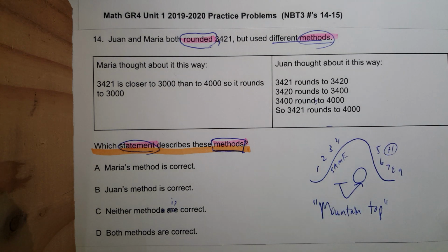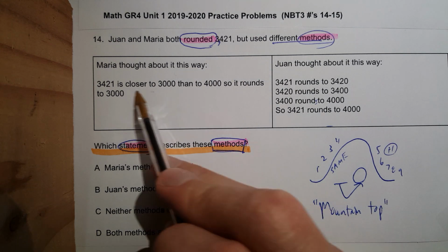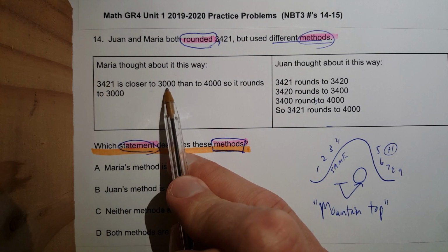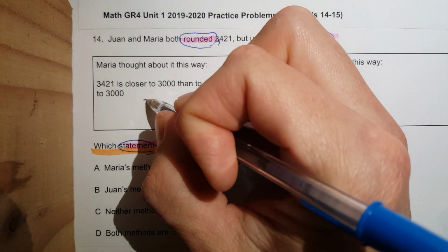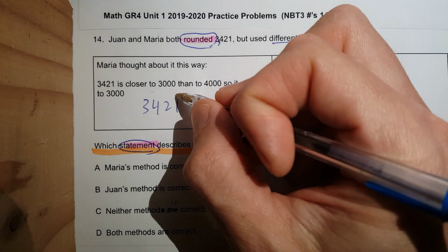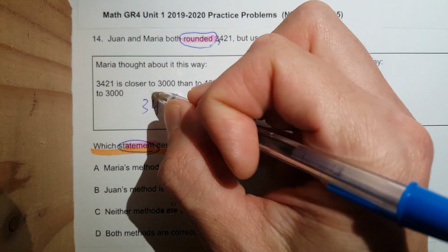All right. So let's see what Maria did. 3,421 is closer to 3,000 than to 4,000. Let's see. If I write 3,421, she rounded to the ones, tens, hundreds.